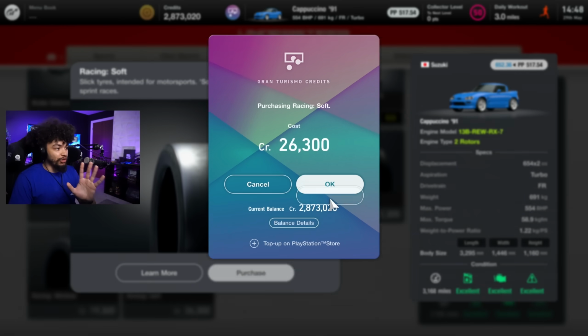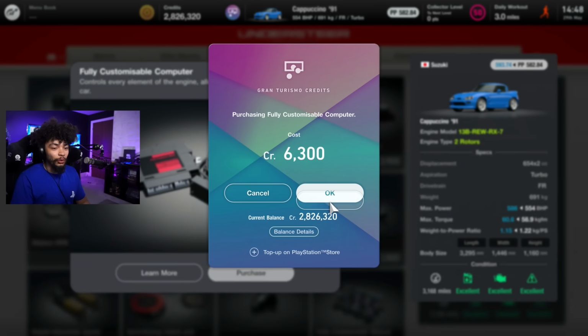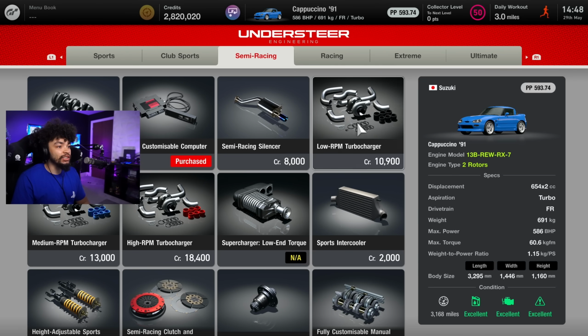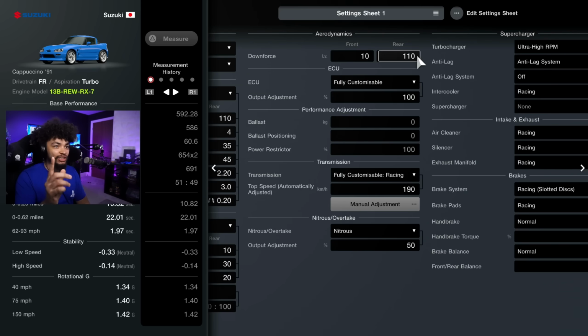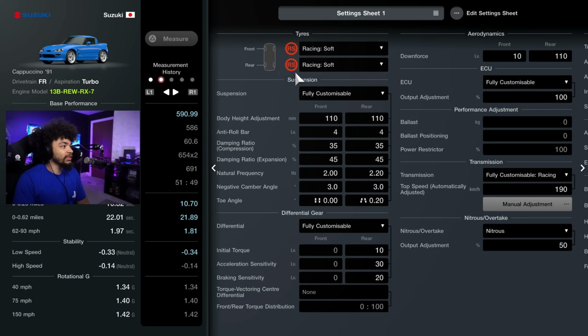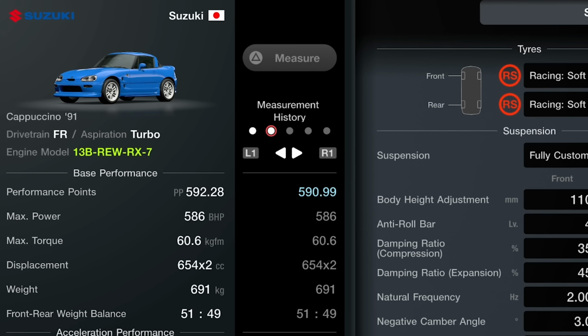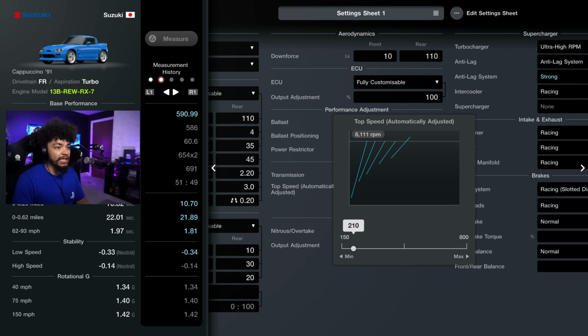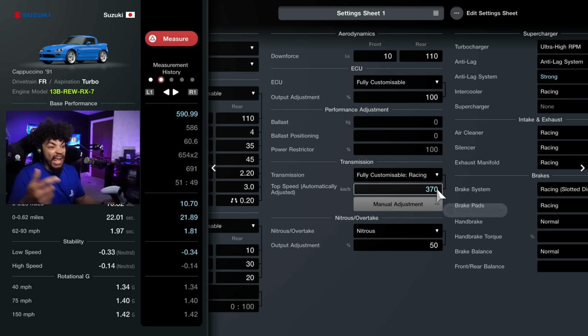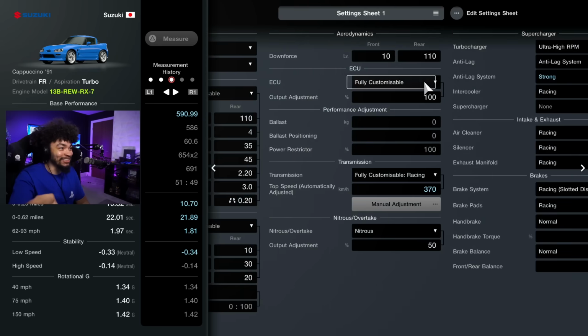Okay, we're gonna need some racing softs. I promise I will try both. ECU, oh my God, can we make it to 6? Please, please, please. This is where we end up. Also, let's put anti-lag on. We have got 580, that's 600 horsepower. I'm giving myself the benefit of the doubt. The top speed is definitely not going to be, I'm just going to guess something like that. I think everything else is good here. Ultra high RPM turbos.